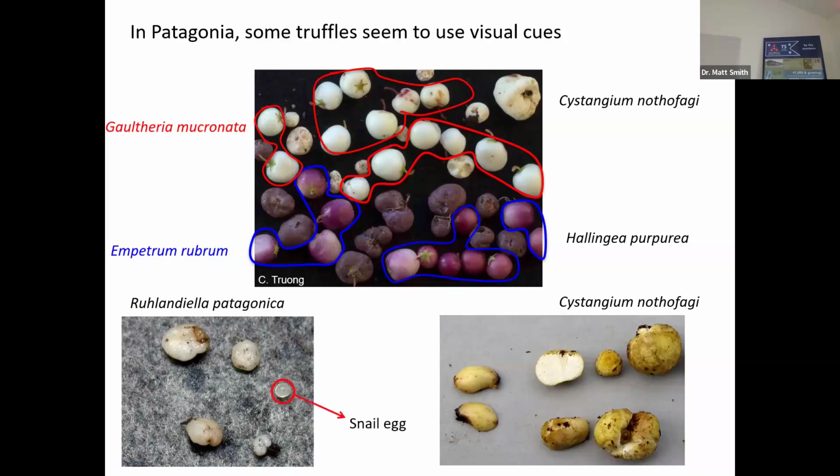When you go and you find Rulandiella, you sometimes find it with snail eggs. And it looks quite similar. Why does that look like that? Why am I finding these things by chance?